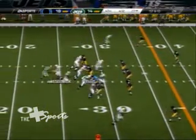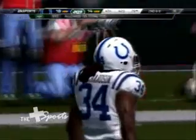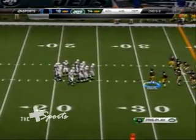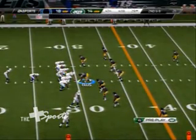First and 10. Hasselbeck to Richardson. Nothing doing. If there's one thing that has kept New York in the game, it's their defense. Yes, they surrendered the lead, but their defense has been stellar throughout the game. But in a time of need, which is right now, the Titans and New York need the defense to come up big, and the offense to come through somehow in some way.